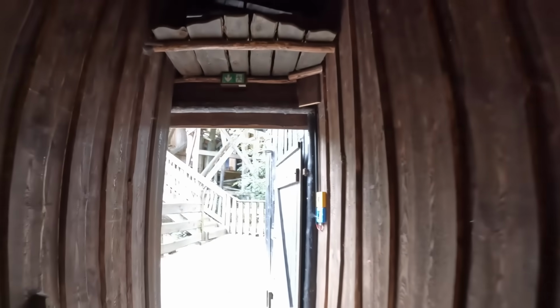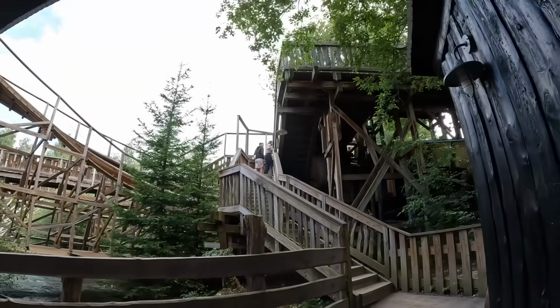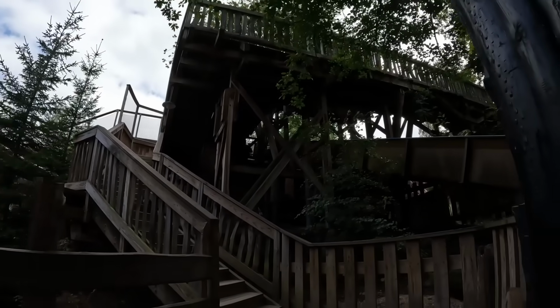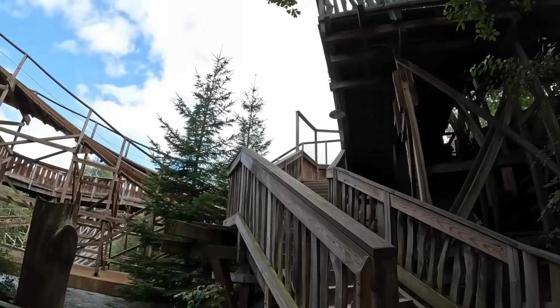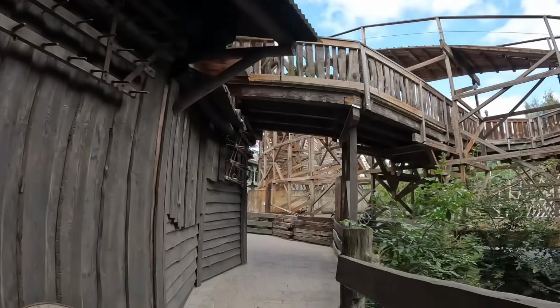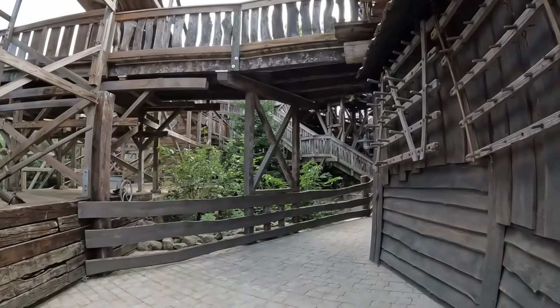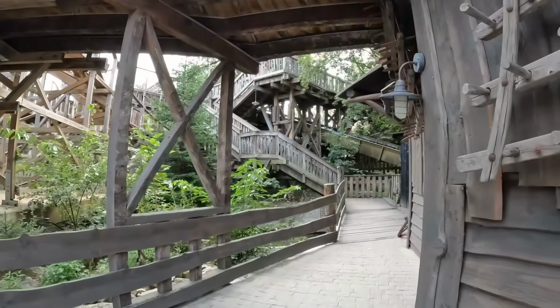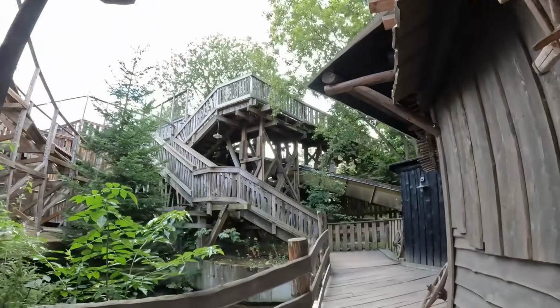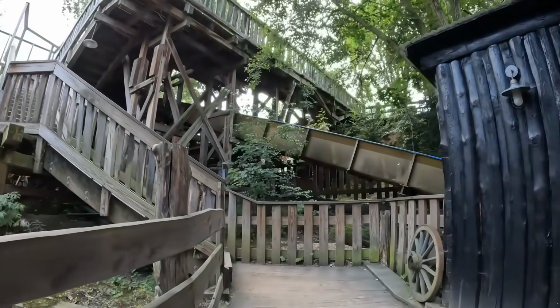Where's the log flume? I have no idea what is going on. Maybe I have to go up there, but there was no signs. Where is it? I have no idea. Is it round here? I'm gonna have a look and then report back. Right, so I found the exit of the log flume and the gentleman member of staff has said I've got to go up these stairs and up there. It was not well signposted at all, that wasn't.